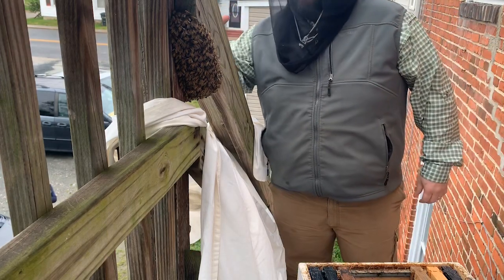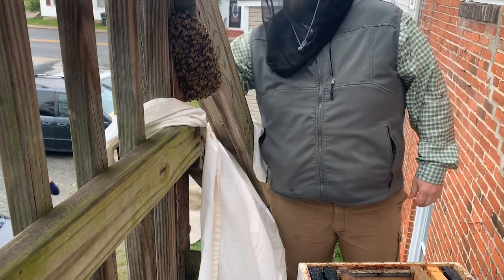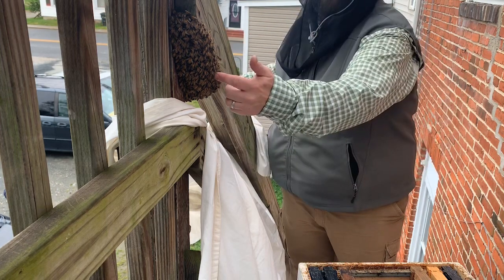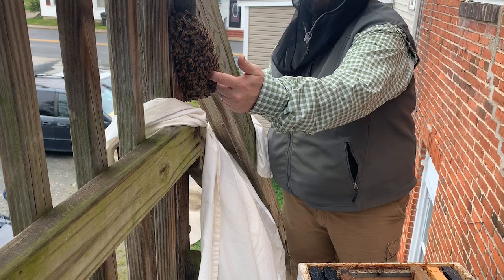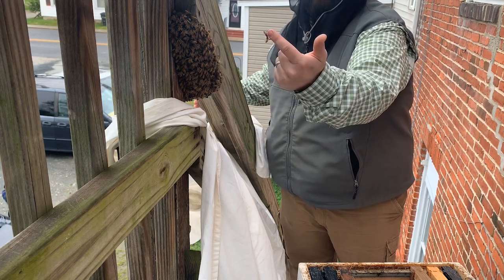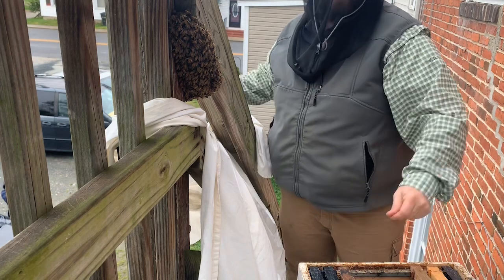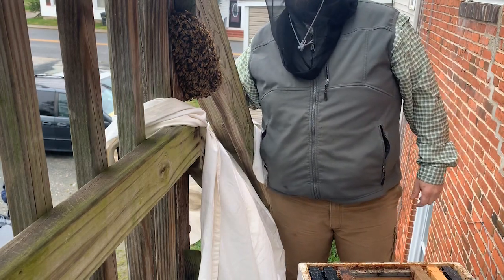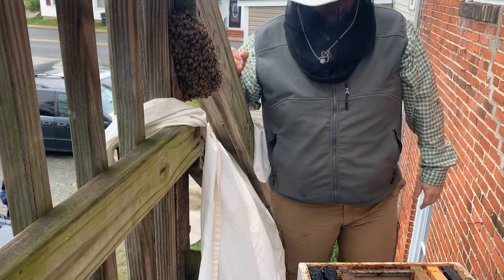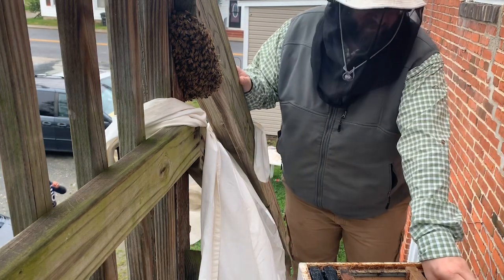So bees are very docile. They won't actually sting you when they're in this state because they don't have a home. So you could actually touch the swarm or put your finger in the swarm and they won't sting you, okay? Because they don't have anything to defend. So they're not really dangerous at this point. So if you have a swarm, don't panic. Just don't spray them and call a beekeeper and we'll come get them. We're going to give them a home.